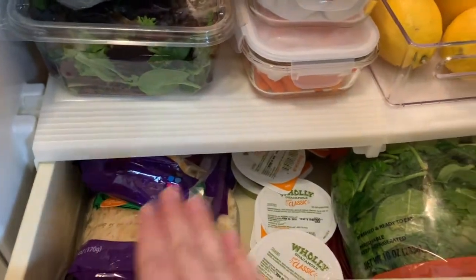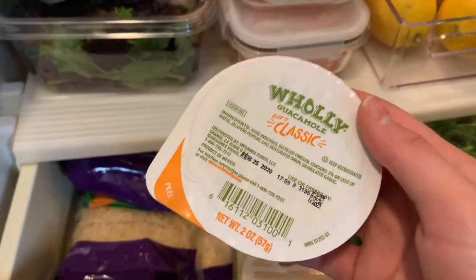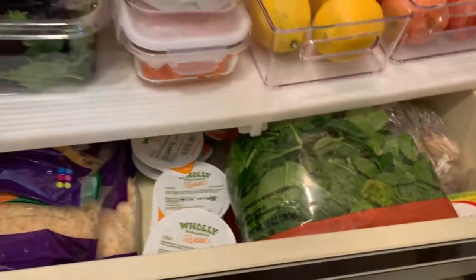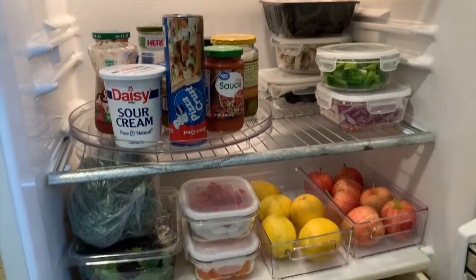We have the cheeses, guacamole. I buy this stuff because it lasts longer than just an avocado and it tastes really good. And then we have spinach, and then just some extra veggies, and then butter over here. So yeah, that's our fridge. It's very tiny, but it's at least more organized than it was. So we hope you enjoyed our organization.